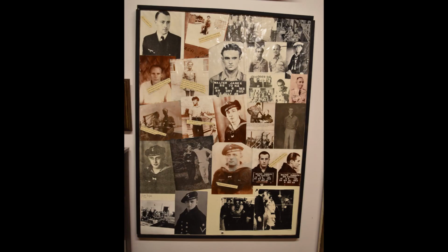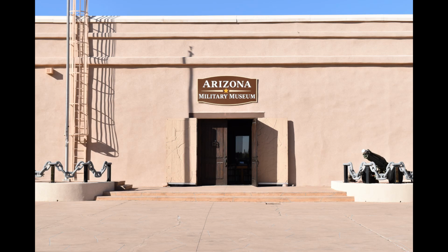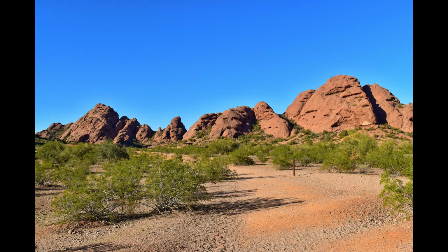Several hundred soldiers, FBI agents, and Native American scouts were mobilized at the time to locate the escaped Germans, all of whom were eventually captured. More information on this interesting part of the park's history can be found at the Arizona Military Museum located on the National Guard base today. The state-owned portion of the Papago Buttes land was sold to the city of Phoenix in 1959.